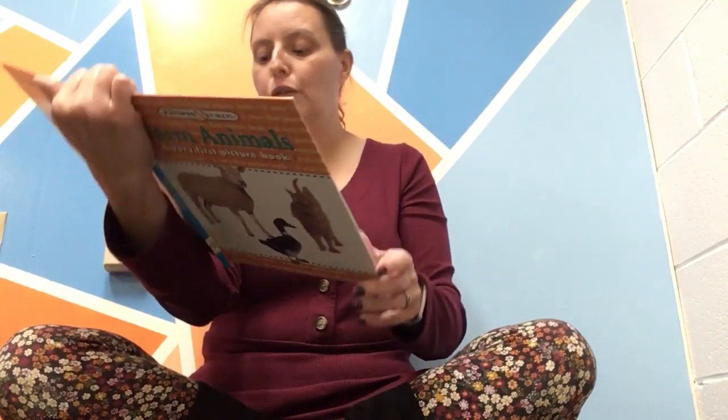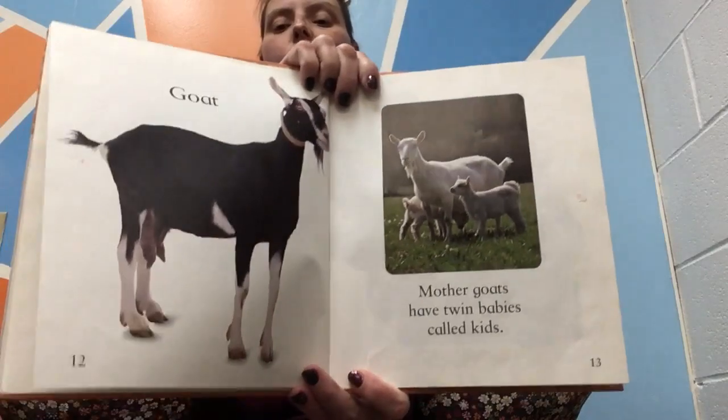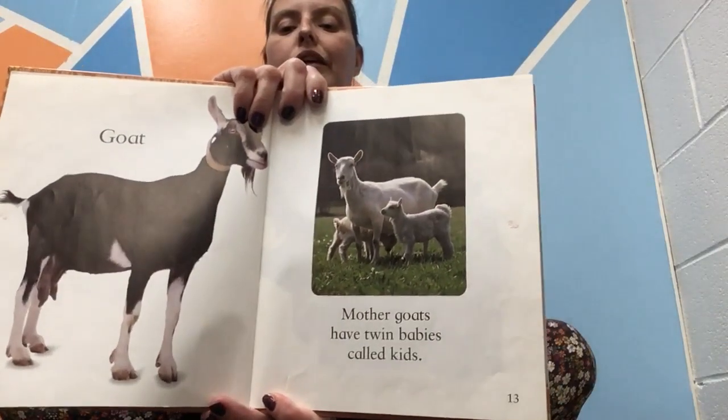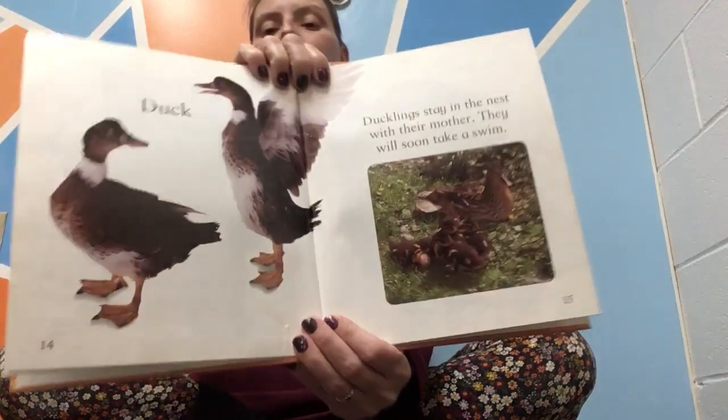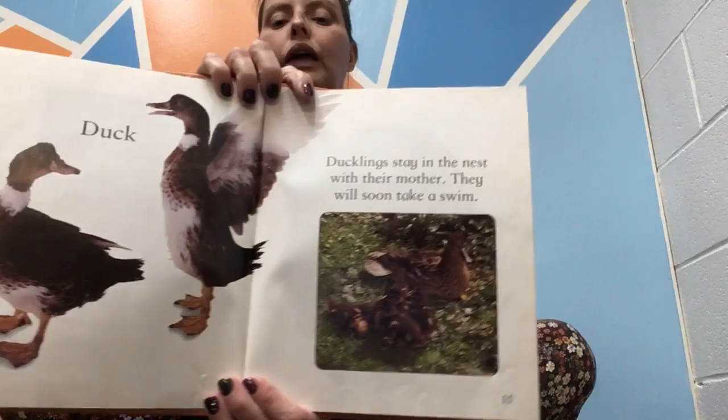Goats. Mother goats have twin babies called kids, just like you guys, huh? Ducks. Ducklings stay in the nest with their mother. They'll soon take a swim. Does anybody ever go feed ducks? We like to go feed the ducks in my house. We feed them all sorts of things. Grapes and bread and bird seed.